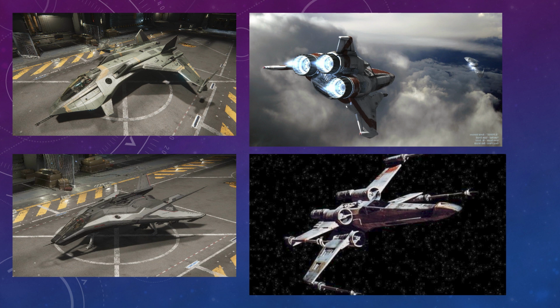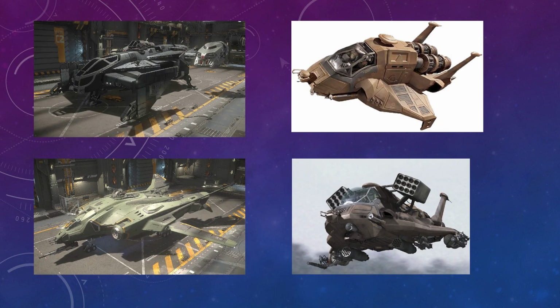Next up, we've got the Cutlass Black and the Vanguard Harbinger. Again, thinking of a ship like the Raptor, it's just awesome that in such a small package you can have several people in there. You can jump faster than light, leave a planet, go to another solar system. It's just crazy awesome. Just love these two ships.